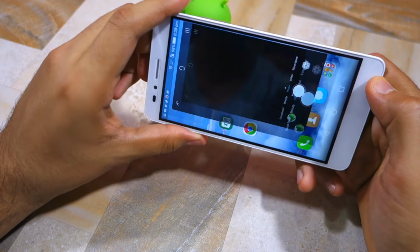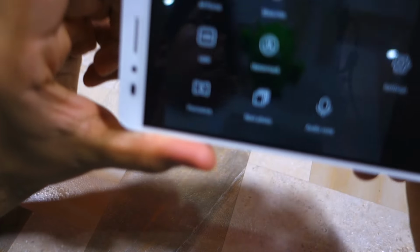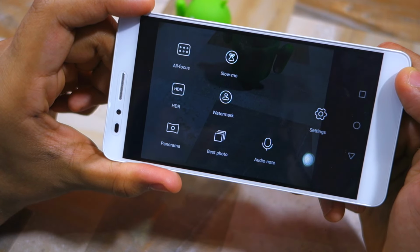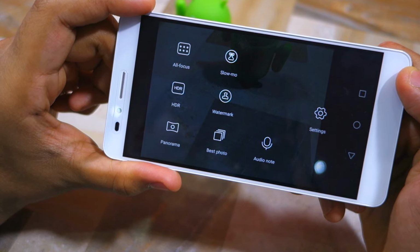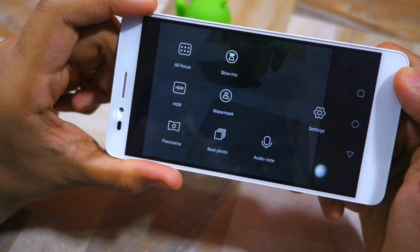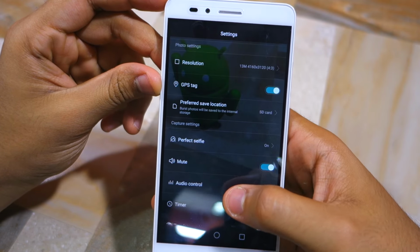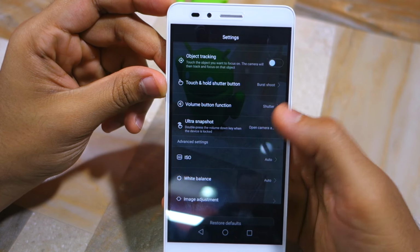The camera app on the Honor 5X is easily the superior of the two here. Not only is it fast and easy to use, it also comes with a lot of extra modes and features which quite a lot of people might like. Some extra effects included in the camera app include a beauty mode, a good food mode, then there's an all focus mode which allows you to change the focus in a picture after actually shooting it. Then there's a best photo mode, watermark, audio note, etc. Similar to the Vibe K4 Note, the only advanced camera options that you can play around with on the Honor 5X include changing the ISO levels and the white balance.